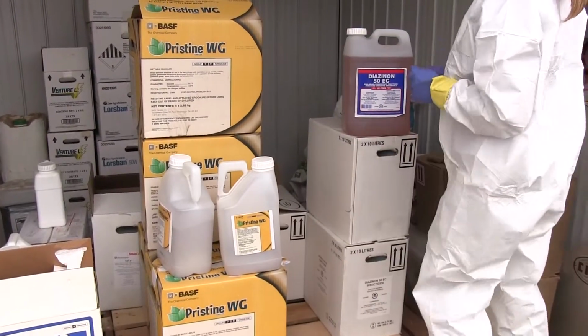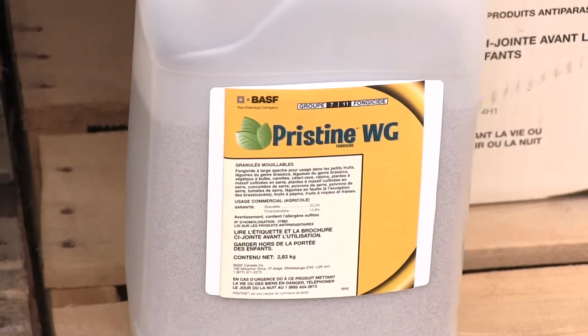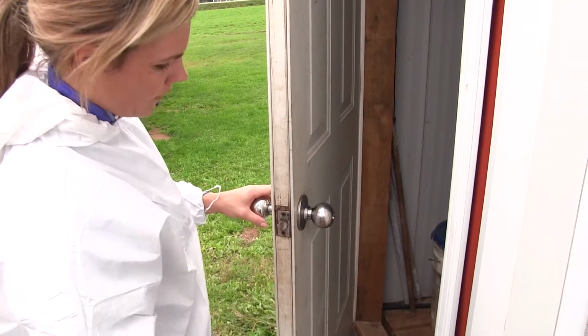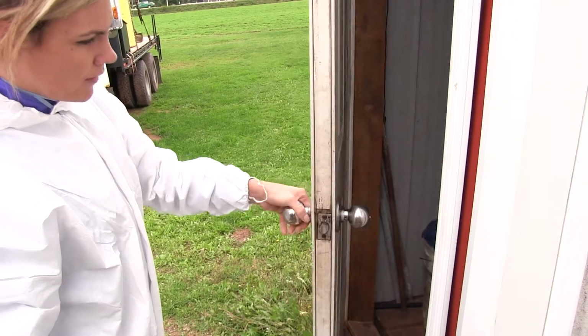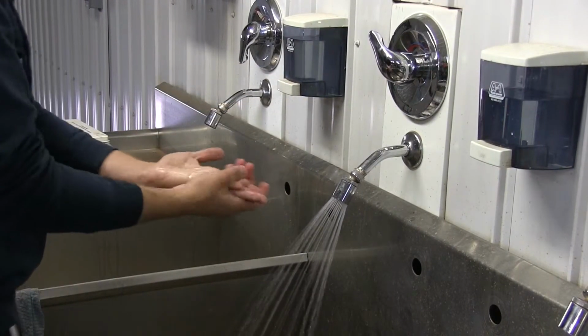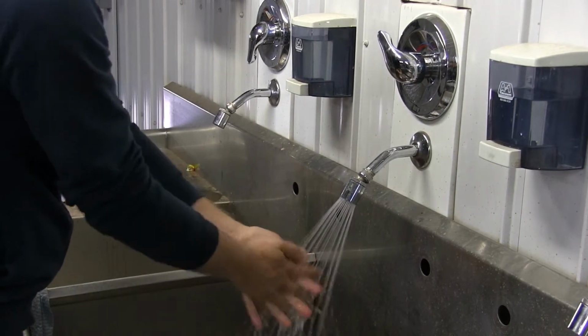Always store chemicals in their originally labeled bottles. If this is not possible, make sure they are stored in clearly marked containers. Always keep the storage area locked and separate from where animals are housed and out of reach from children. Always wash hands after handling chemicals in case you have any chemical residue left on your hands that could be transferred into the body from eating, smoking, and using the bathroom.